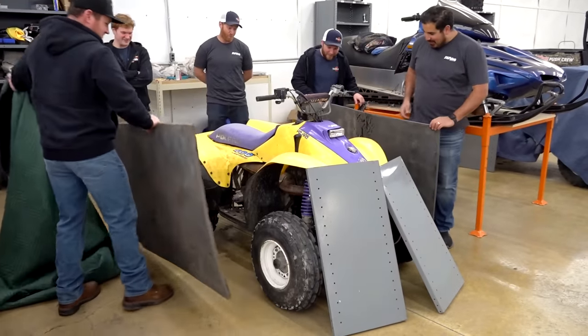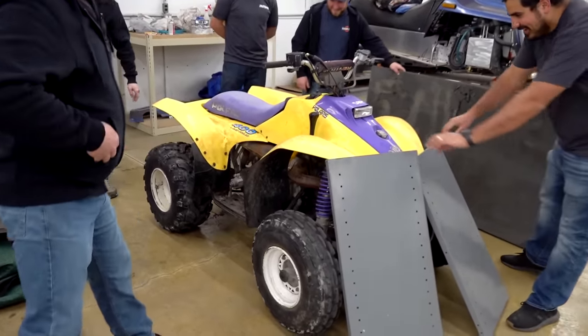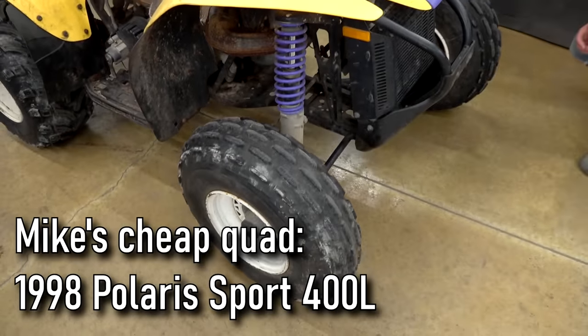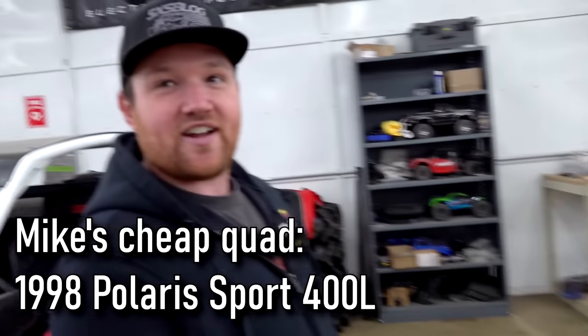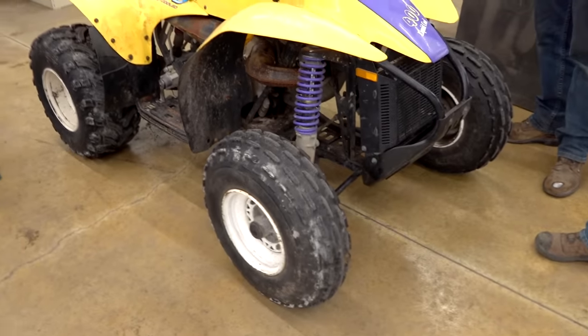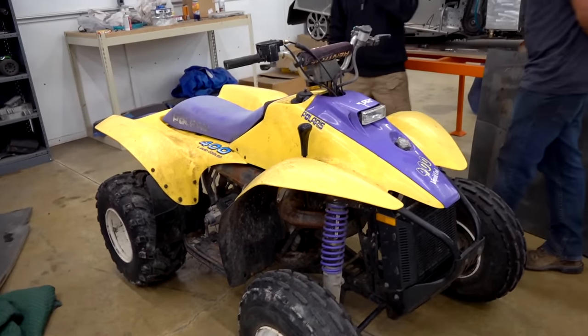Oh, wait, what? Oh, this is nice, dude. Didn't bother to wash it, huh? I didn't know that was in the rules yet. So what are we looking at here, Mike? This is a 98 or 99 Sport 400L two-stroke, two-wheel drive. I tried finding a four-wheel, but some guys weren't budging, so we're going with the two-wheel drive. We'll make it work. Staying with the two-stroke. And it was close, like 30 minutes. I love the colors. That is pure 90s right there, boys.